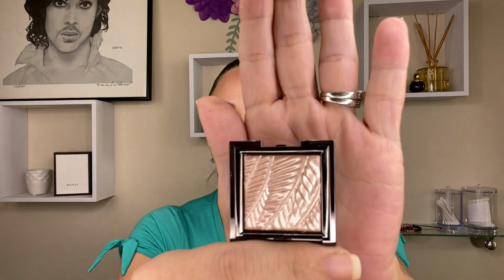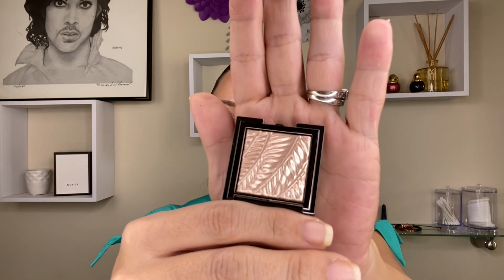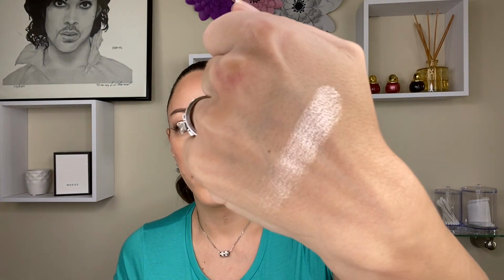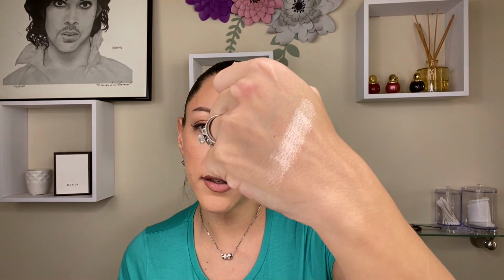They're just beautiful. They're absolutely stunning. And the print on them and the emboss is all the same. So here it is on the finger, and we will go ahead and just swipe here. So this is a champagne color. It's absolutely stunning. That will make all of these, I feel, will make a great one and done look.